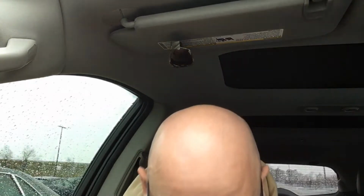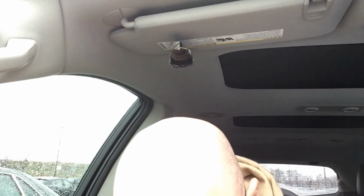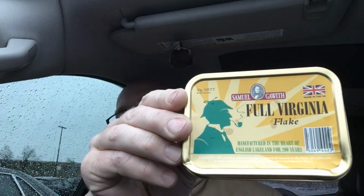3 tins of London mixture from Dunhill. 3 tins of mixture BB 1938 from Dunhill. 3 tins of Yield Sign from Dunhill. And then I found a few tins of some Sammy G. Samuel Gawith Chocolate Flake, was able to find 2 tins of that. And I was able to find 1 tin of Samuel Gawith Full Virginia Flake.